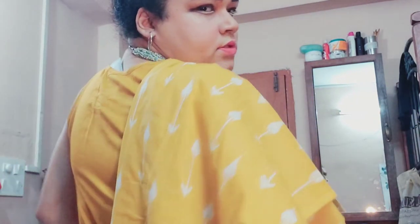This is the whole outfit with the sleeveless kurti. The kurta is really soft. The whole kurta, just showing you without the dupatta, and this is the dupatta. The dupatta also is not an irritating fabric, it's super soft, it is cotton and it feels really nice.